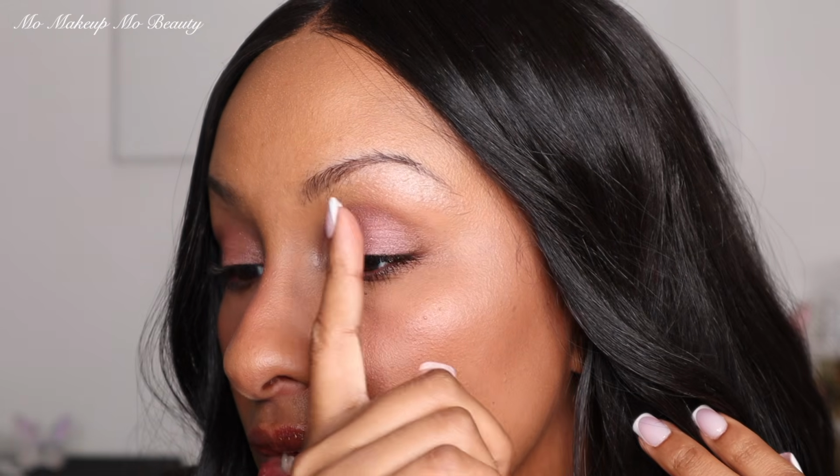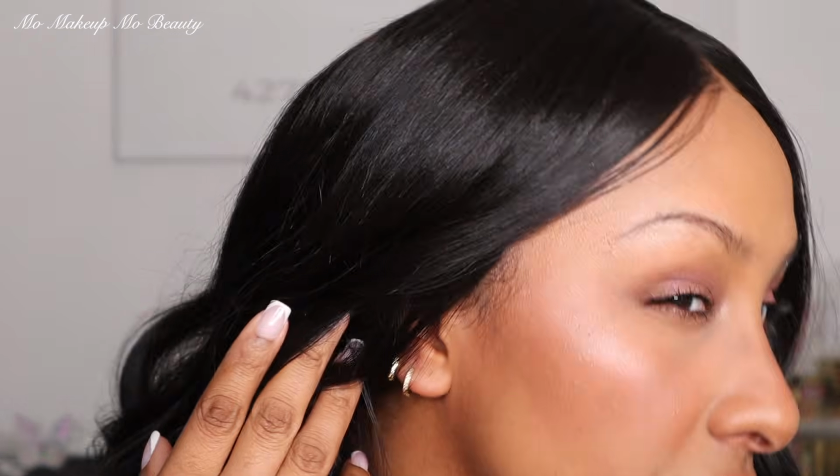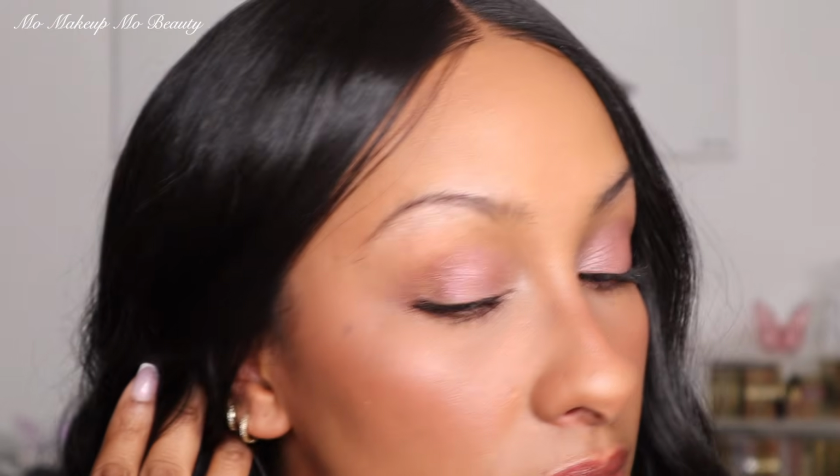Well, here we are. Hopefully you can see for the brow bone highlight, the duo shade is definitely giving copper with the speckles and the soft glitters versus Hazy Sensuality.